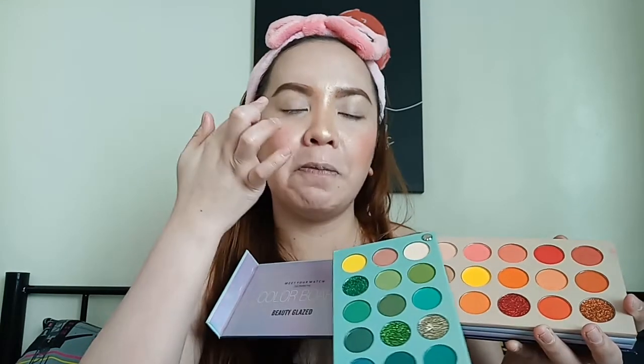So, I decided na ang lalagay ko dito sa top sa aking eyes is this shade and gagamit lang ako ng blending brush. Kukuha lang ako ng blending brush. So, ayan siya. And, ayan. And, tatakta ko lang. And, apply ko na. Hindi ko alam, guys, kung anong look ang magagawa ko today, pero let's see.